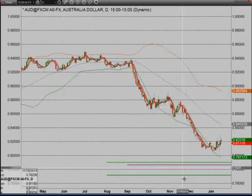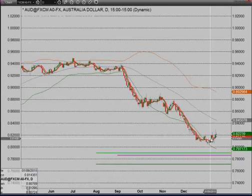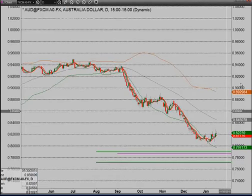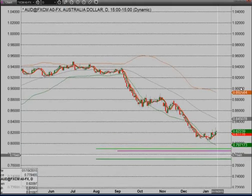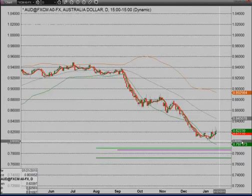Here's the Aussie USD. You can see some lines below there that would indicate support. We would anticipate one more leg down into that support. And at that point, we're really not as interested in the short side as we had been. 80 even was a long-term target of ours. We think there's going to be pretty good support down there at that level.